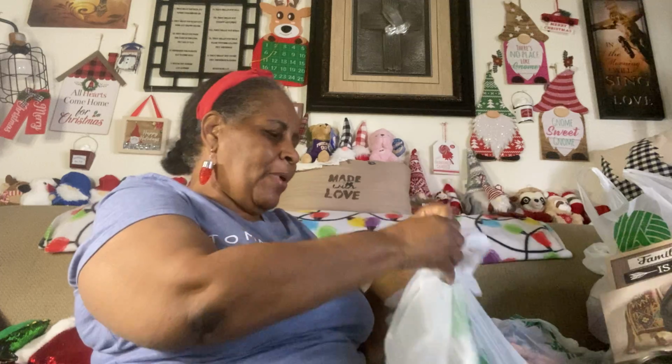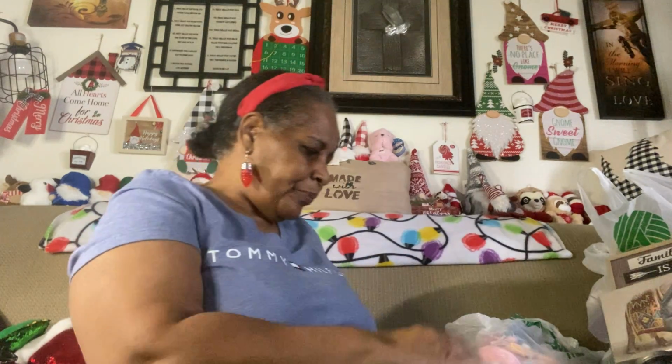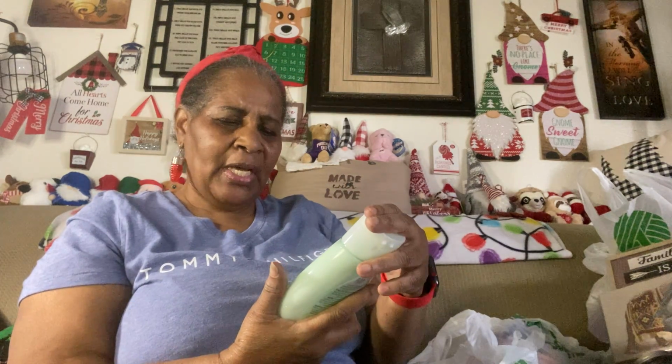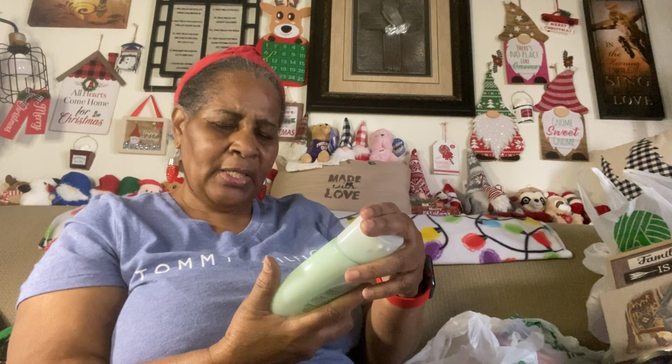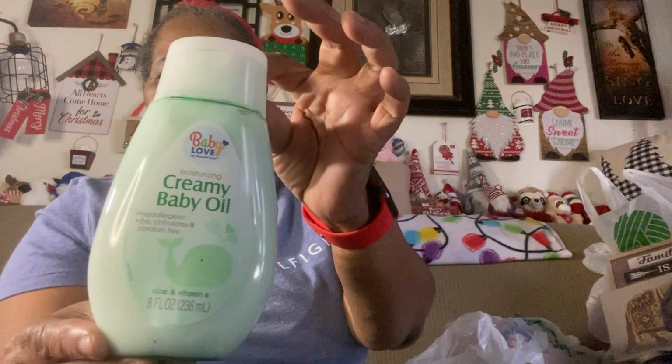Okay, get into this bag here. I bought this Baby Love Creamy Baby Oil Moisturizing. It's an 8 fluid ounce. Just to have.